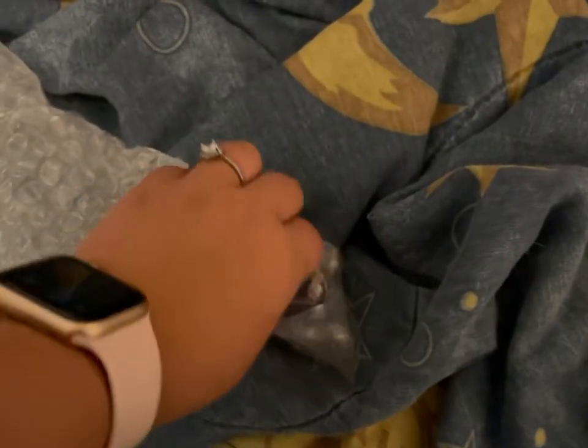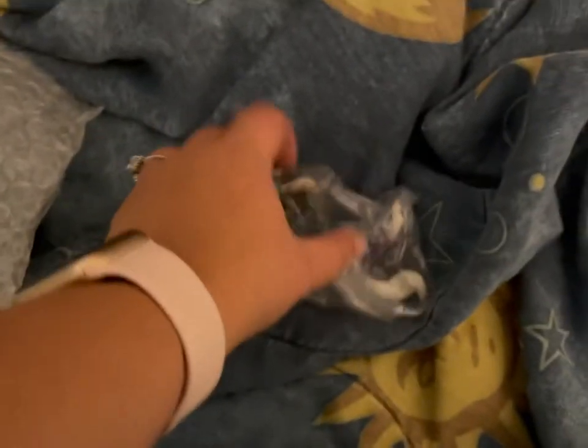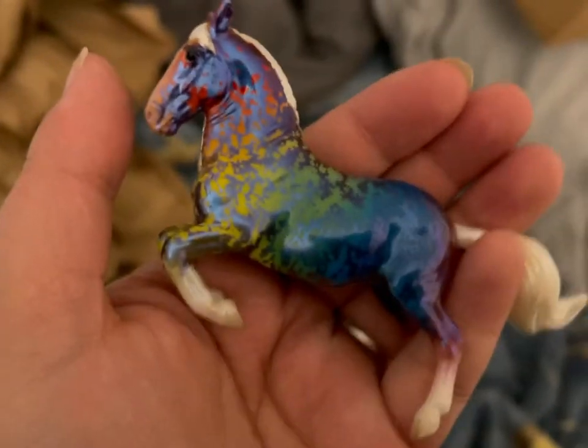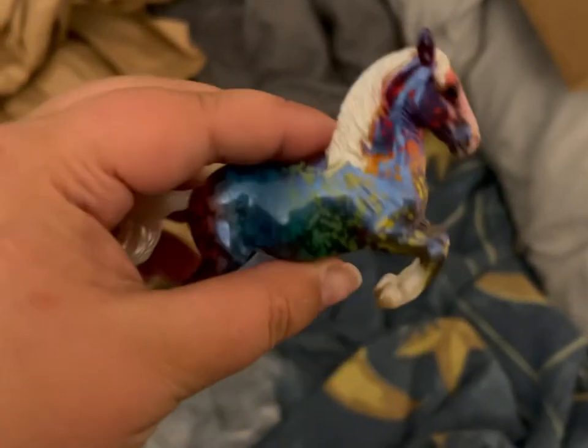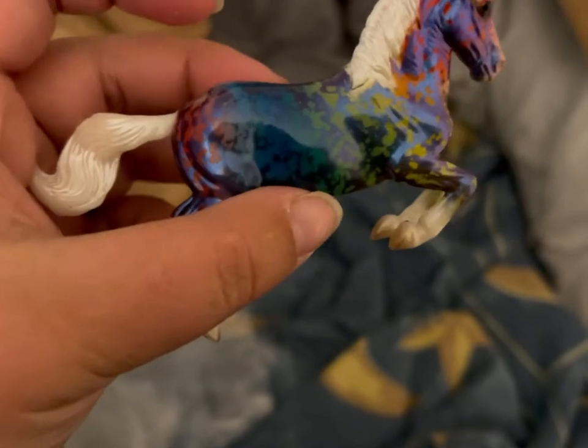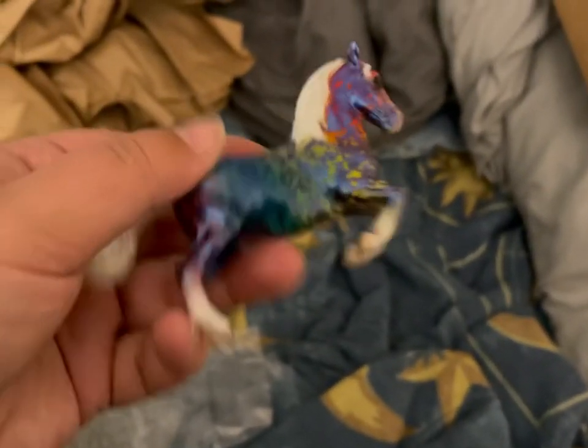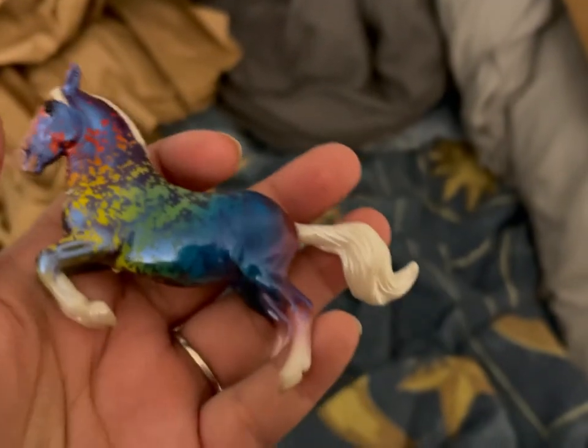But here is Kaleidoscope. I don't really collect Stablemates anymore, but I do get the Stablemates model every year, the little decorator model that we do for Breyerfest. And here is Kaleidoscope. Oh my goodness, he's so cute. And he's so nice. Okay, I'm really happy with mine. He's so cute. I love him.